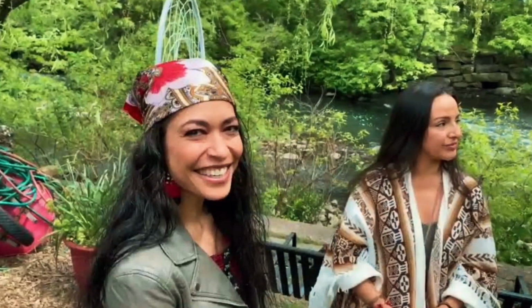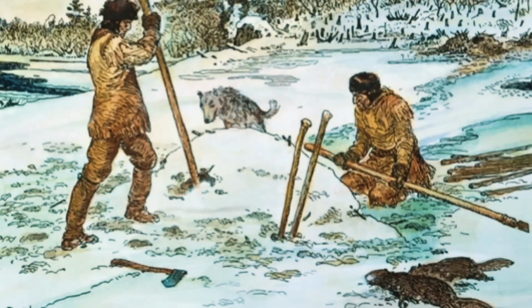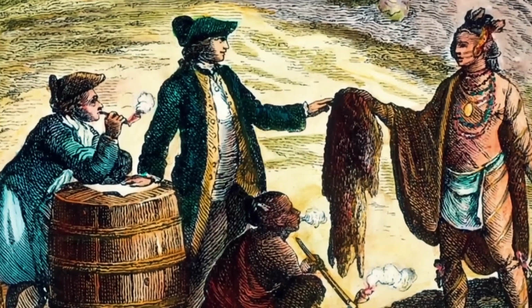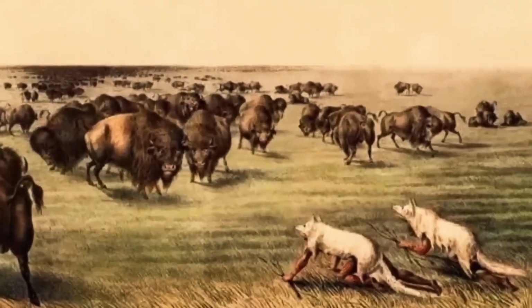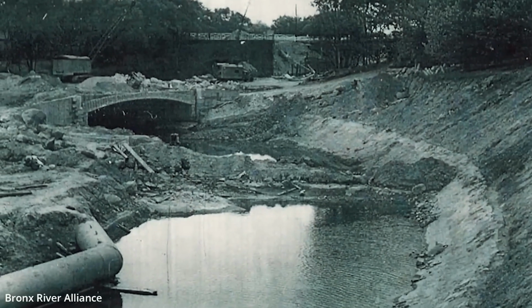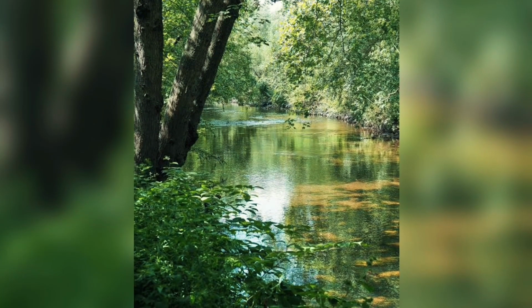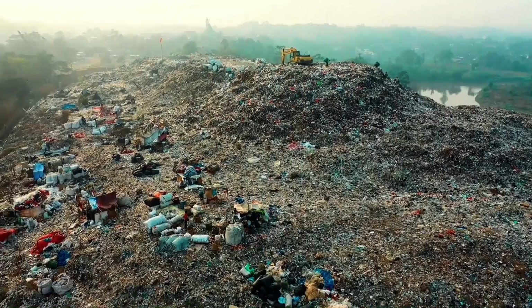Indigenous tribes and fur traders used the Bronx River as a fishing and hunting area 300 years ago as they hunted for abounding beavers, otters, wolves, bears, bison, and other animals in the Bronx River Valley. However, by the 19th and 20th centuries, the river had turned into a natural sewer into which industrial waste was dumped daily.